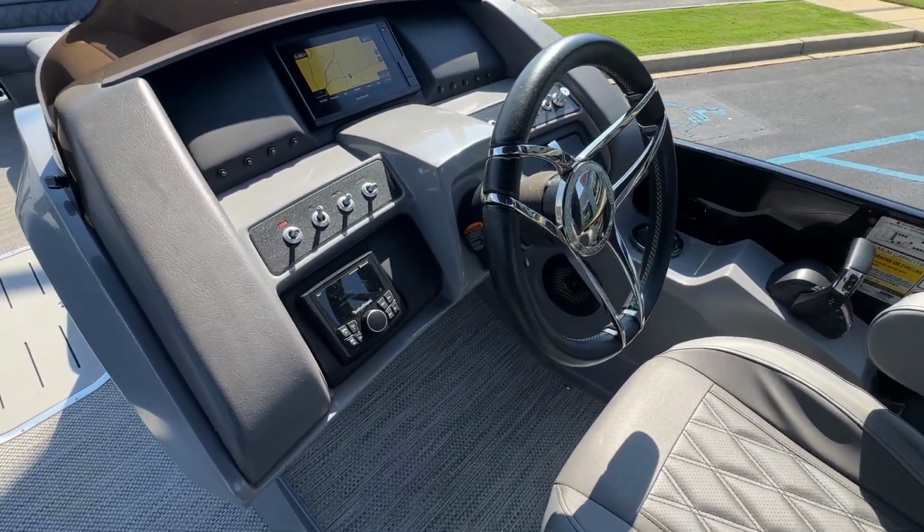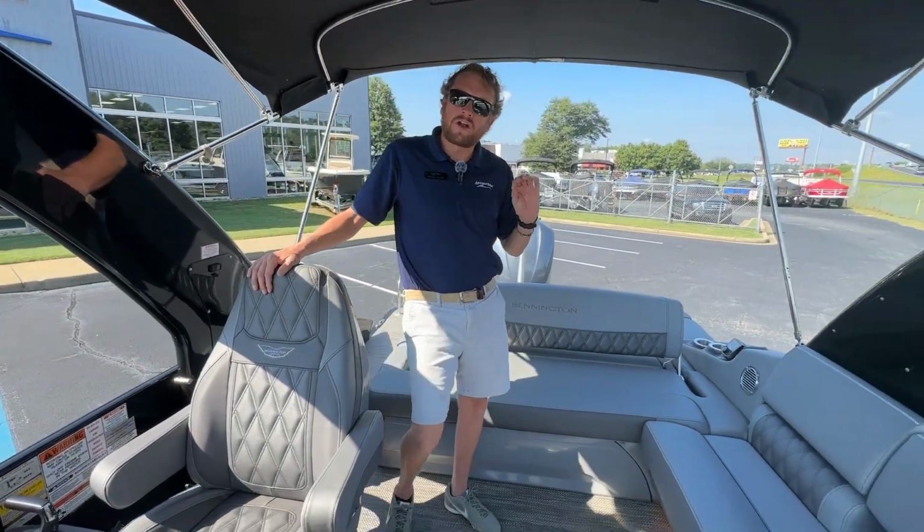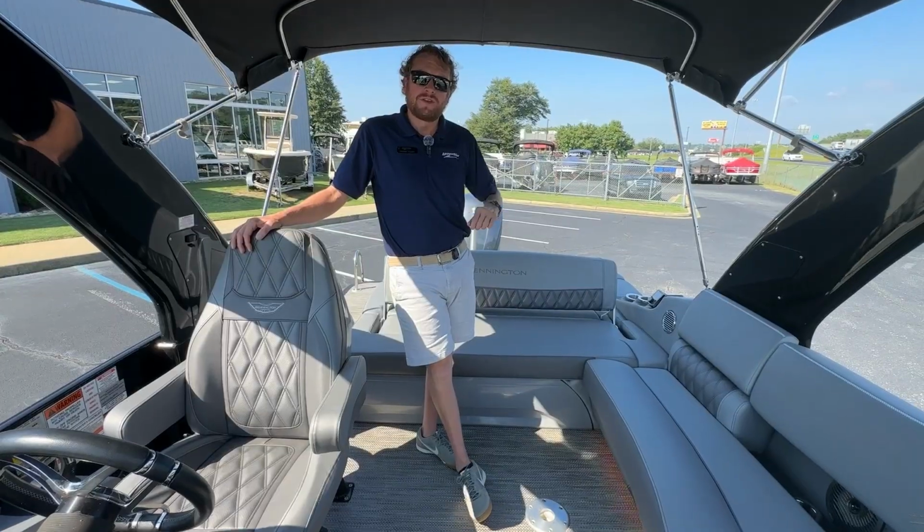Again, upgraded stereo. Guys, great boat available here at MarineMax in Greenville. Again, 34 freshwater hours, ready for a new owner.